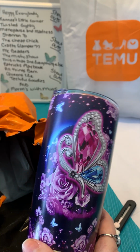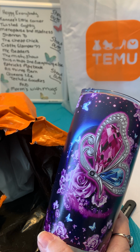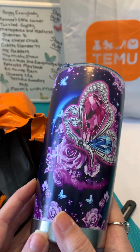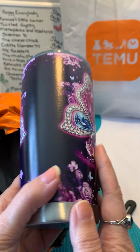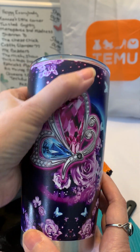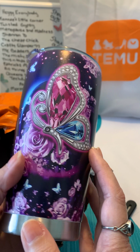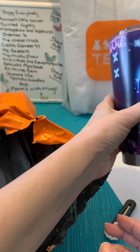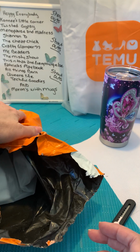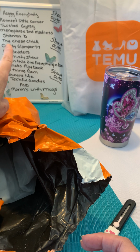But yeah, I'm loving this. So this tumbler, as I'm looking at it right now, goes for $8.39. Isn't this beautiful? Now, it's not raised, it's an image on there, but it's just stunning. Okay, so we got the tumbler here. Also in the back there, I've got some shout outs to some of the other YouTube people that I watch.